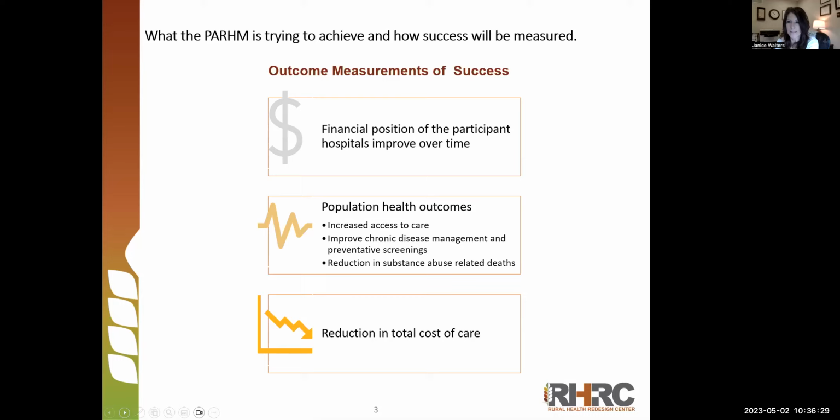So at the highest level, what is the Pennsylvania Rural Health Model? What are we trying to achieve, and how are we going to measure success?